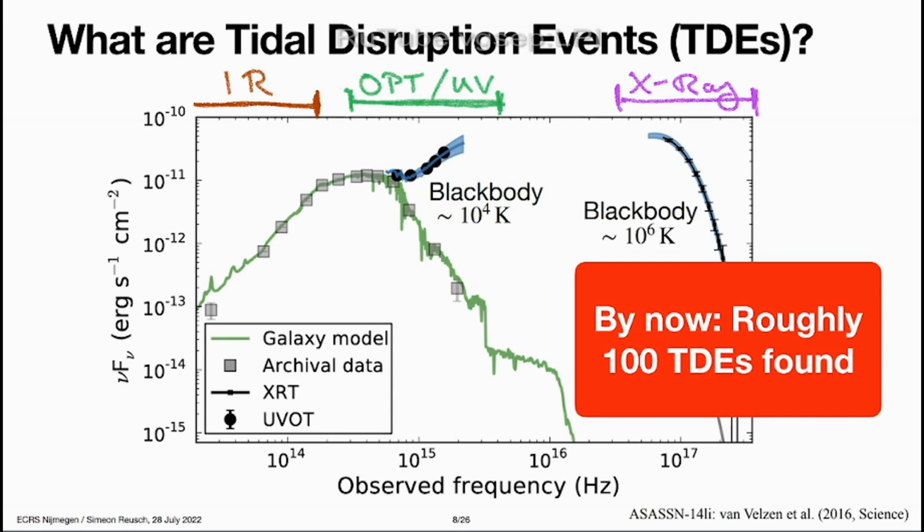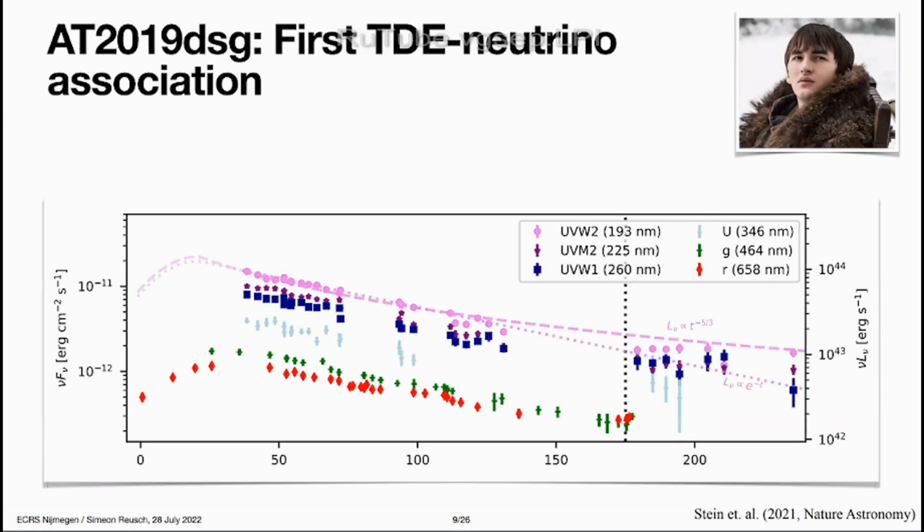So that's not a large population we're talking about. So a lot of stuff is not known about TDEs yet. But the first object I want to present is 82,019 DSG, or, because our internal abbreviations, the ZTF internal abbreviations, are even worse than those TNS ones, it was known as ZTF19AAPEREIS, and because it's very unhandy, we decided to give them names of Game of Thrones characters.